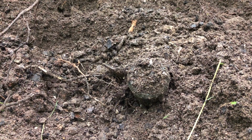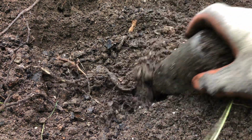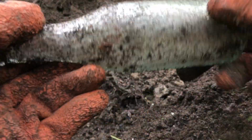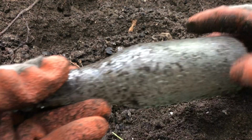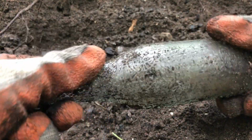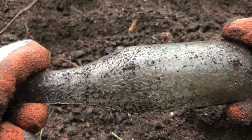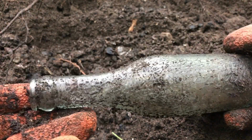This is crazy, the amount of bottles. The amount of bottles in the top is mad, look. Another one. Look at the top. That's a strange bottle, it's all textured. Doesn't seem to say anything on it. Not that I can see right now anyway. It's a funny bottle, that.